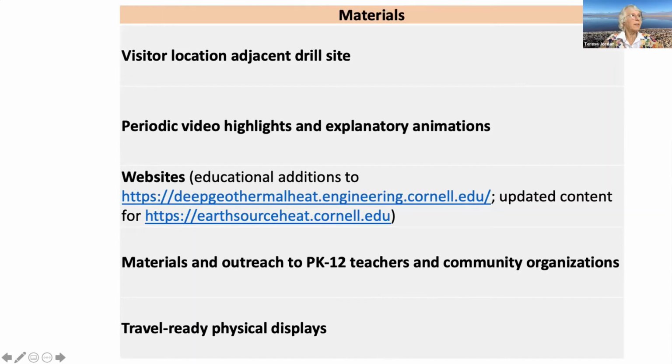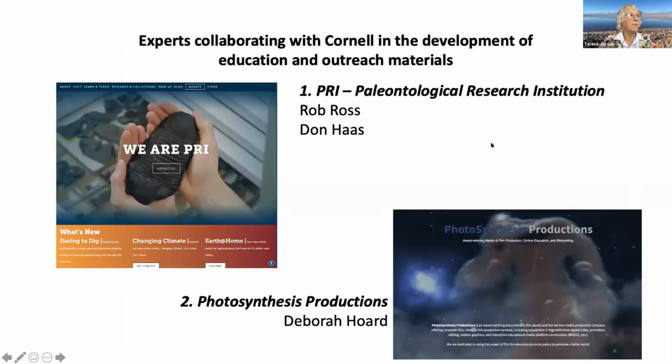I have mentioned already that I'm a geologist. My colleagues are engineers and geologists. We're not experts at education and outreach, so we're very happy to be able to collaborate with experts from Paleontological Research Institute. Don Haas, who's on the call, and Rob Ross are extremely appreciated for their help so far. And at Photosynthesis Productions, Deborah Horde is showing great leadership in the development of videos. So that is what I have.